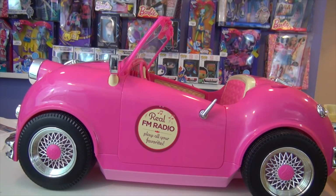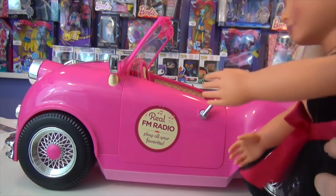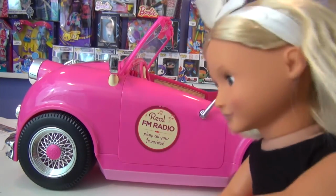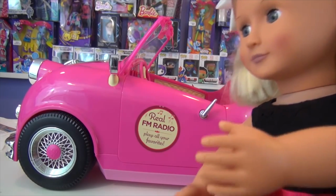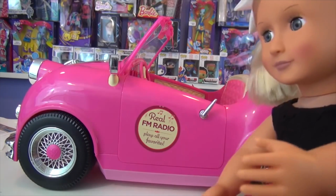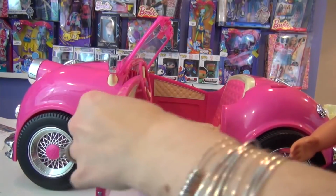Why don't we go for a ride in the car? Sounds like a plan to me. Oh, do I have to hop over the side like I would have to do if it were the American Girl VW? Well, no, sweetie. No. Even though it's only $89.99, it does something really cool. Watch. Right? The door's open.